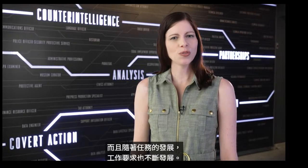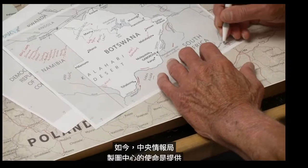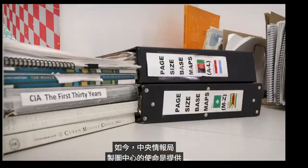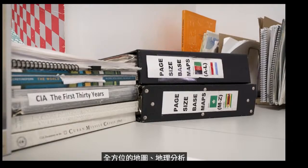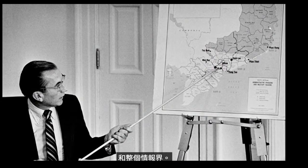And as the mission evolves, so do the job requirements. Today, the mission of the CIA Cartography Center is to provide a full range of maps, geographic analysis, and research in support of the agency, the White House, senior policymakers, and the intelligence community at large.